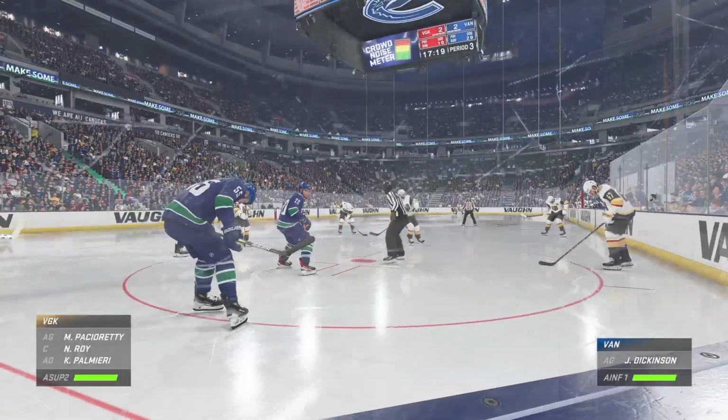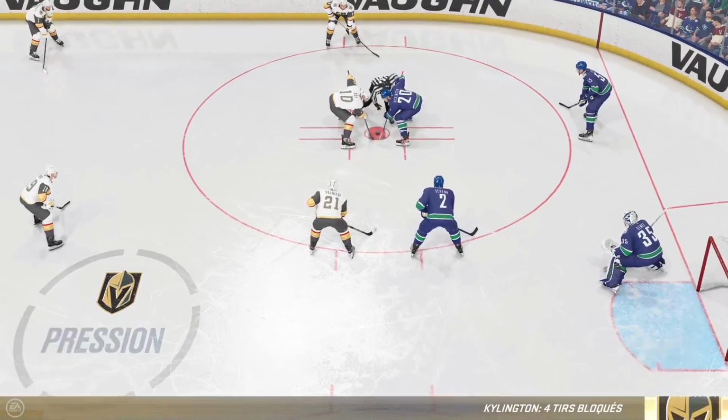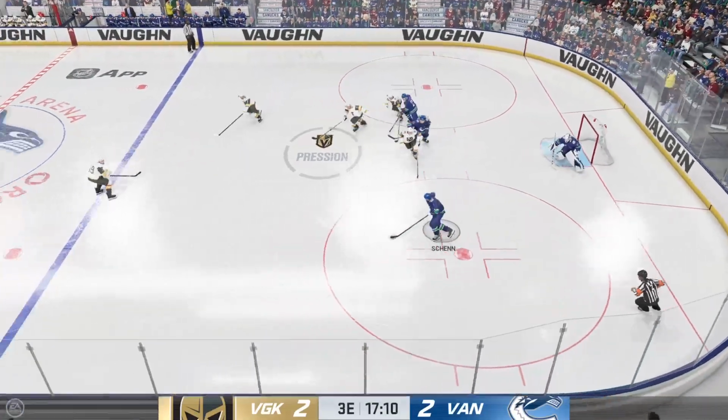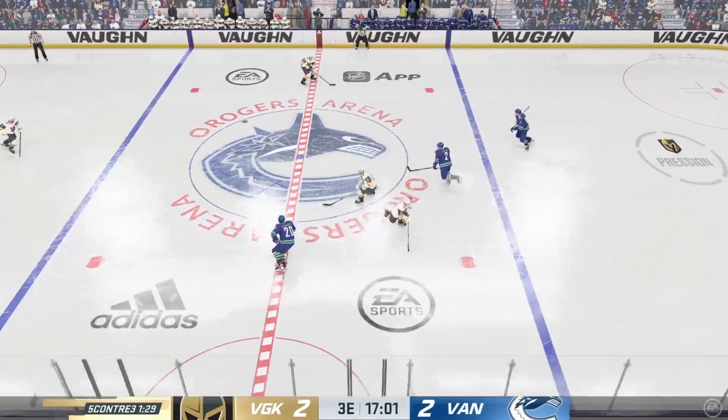Here for the man advantage unit. It's a 5-on-3 with plenty of time to work. What an opportunity. A long 5-on-3 here, and this can turn the momentum, switch the entire game in their favor. They have to find a way to execute.